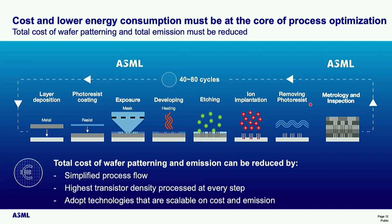From our perspective, we know that we need to make these chips, and that's a big process, right? You start with depositing a layer, you put the photoresist on it, you put it in one of our machines to pattern, then you can develop the resist, you etch it, perhaps you have to do some ion implantation, you remove it, you do inspection, you apply the next layer, and you do that up to 80, 100 times. The more we can simplify that, the better off it is. It makes it cheaper, it makes that you can make things denser, and that means that you get more compute power for less electrical power and also less money.